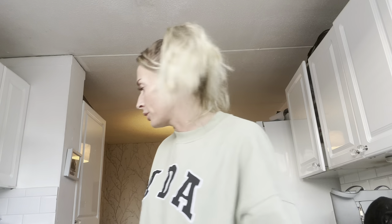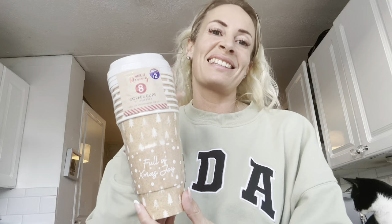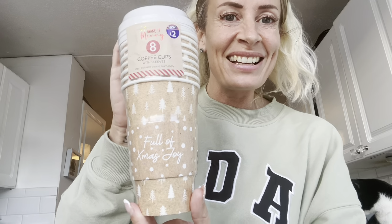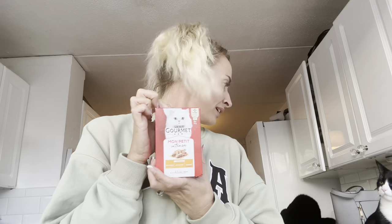Obviously, I can't show you the stuff for Christmas because the girls watch it. But what I did get, I got these from B&M, £2, because Mark takes a takeaway coffee to work in the morning. It's in a metal cup, but I thought that'd be so cute over Christmas. How nice are they? £2 for 8. So that's a nice little treat for him. Cat food. This is the only one Binks will have. He's so fussy.